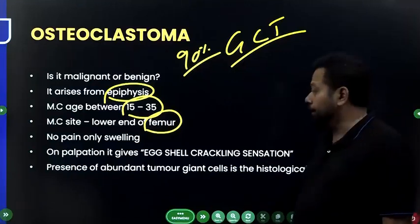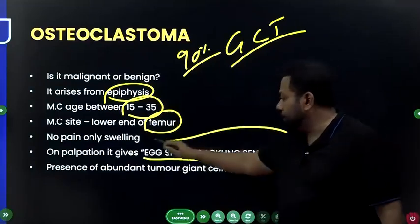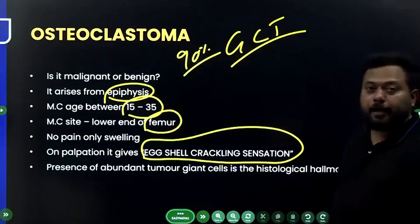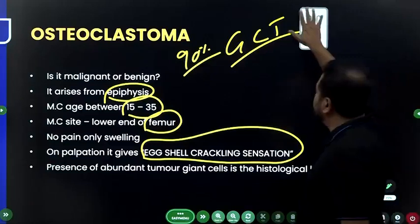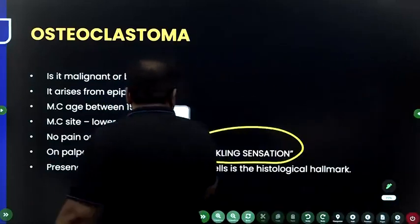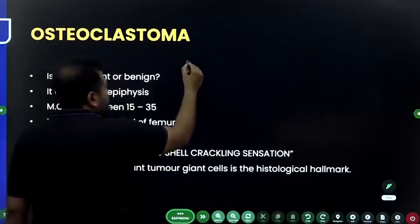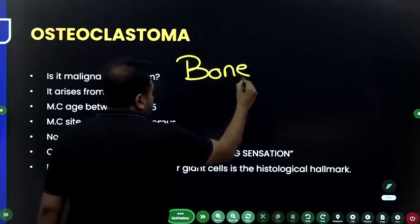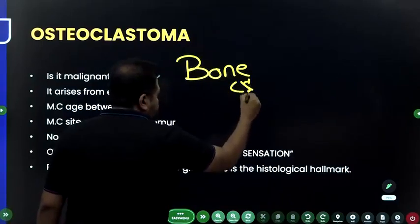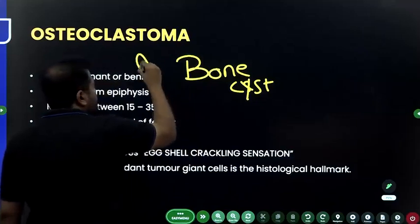On palpation, osteoclastoma gives an eggshell crackling sensation. And dear friends, the close differential diagnosis for osteoclastoma, giant cell tumor, is bone cyst. This is the closest, especially aneurysmal bone cyst.